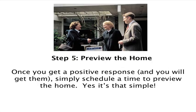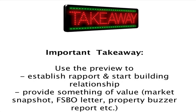Now, step 5, preview the home. Once you get a positive response, and you will get them, simply schedule a time to preview the home. And yes, it's really that simple. Another important takeaway: use the preview to establish rapport and start building a relationship. Provide something of value, a market snapshot, a for sale by owner letter, the property buzzer report that I'll show you how to get at the end of this, etc., etc.